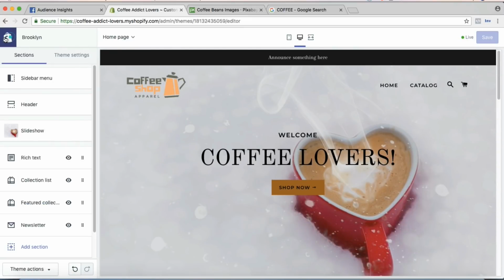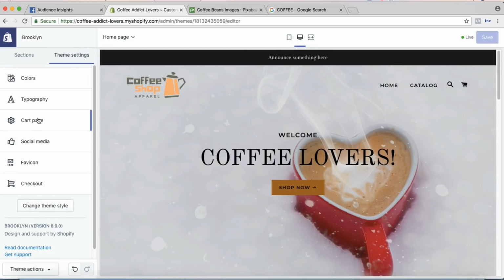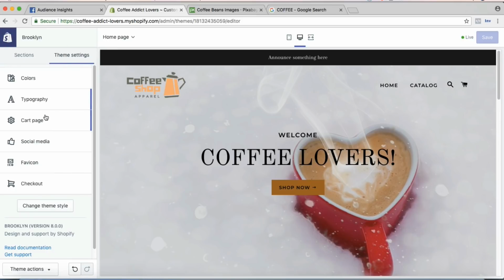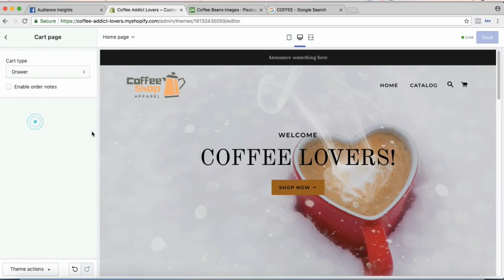Alrighty, perfect. Go back to theme settings. Here's the option for you to change your typography, which just means the font that you want. You can choose any font that makes sense in your niche. And the next thing is cart page.